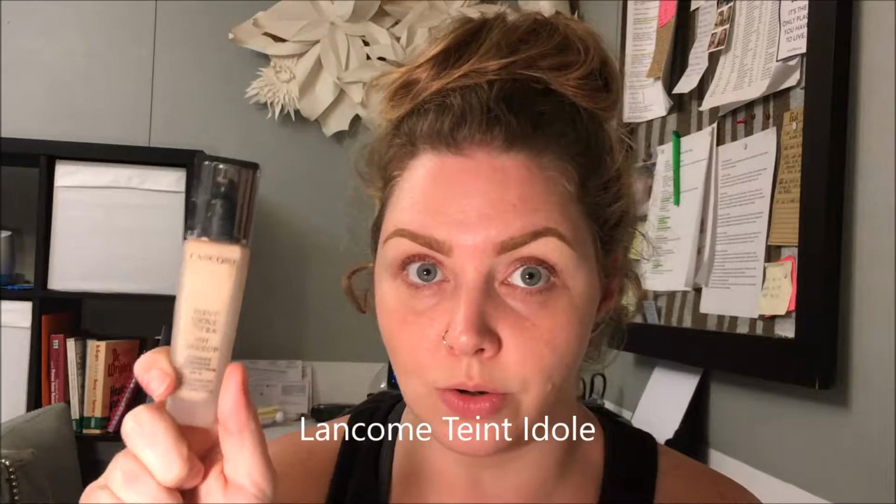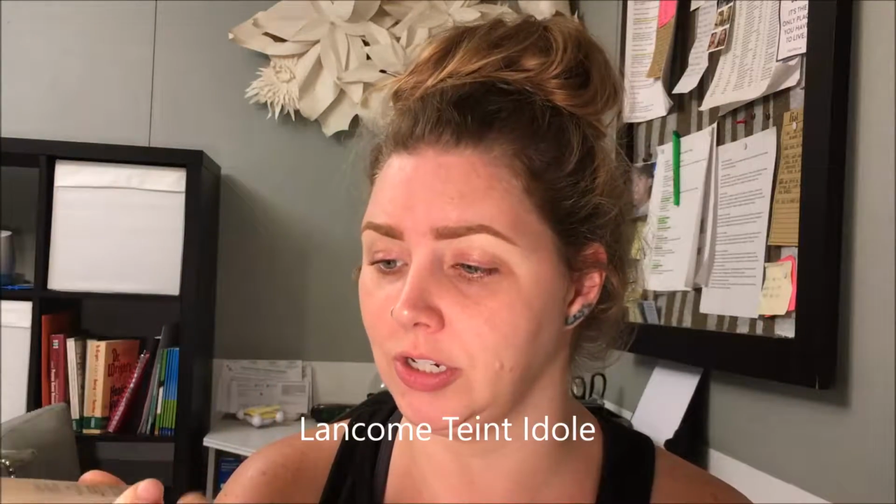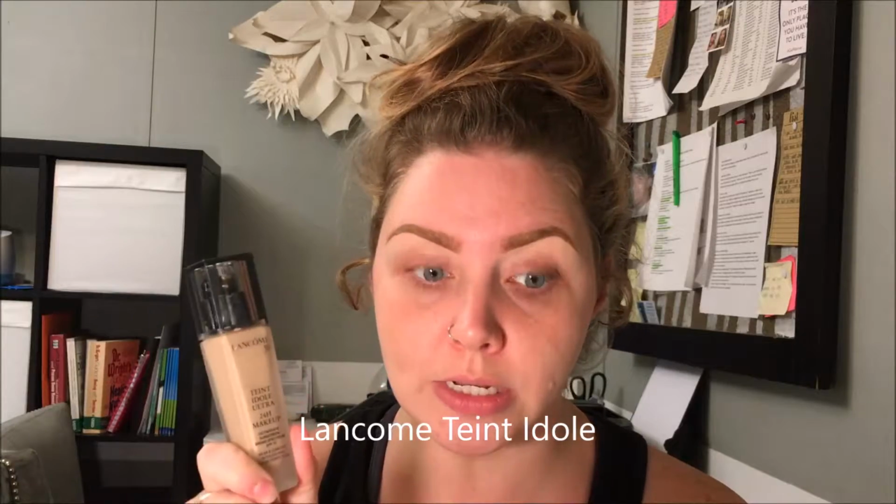And then I wear the Lancome Tint Idol, or however you say it, I'm not French, foundation, and this one is in 210, but I also have one that runs a little bit pinker, and then I have, I think, 150 that's a little bit darker as well.